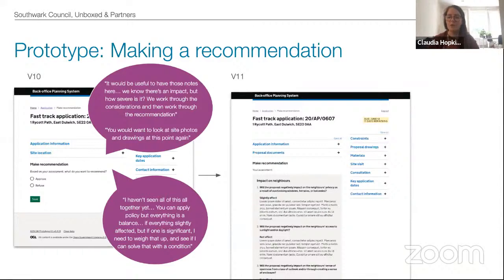So from this feedback, we were able to see that it's not black and white, and you can't just have the assessment in the back of your mind. It can take some work to process. So in the next prototype, version 11, I added the assessment above and the same question below, and they can use that to reflect. What I need to do more work on is think about the conditions and how that comes into play. So I'll probably be doing more prototyping on that. Next slide, please.